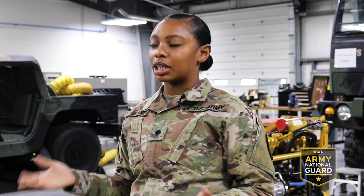I'm Specialist Scott. I'm a 92 Alpha Automated Logistics Specialist, which is a really fancy word for supply specialist. So I work at the unit level, and what I do is I keep track of parts for the mechanics. I receive parts, they come to me to order them, especially for vehicles that break down. So they'll bring me a work order and I order that part and keep it on hand for them as well. So my favorite part of my job is how it relates to my civilian job.